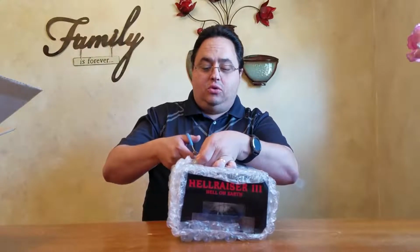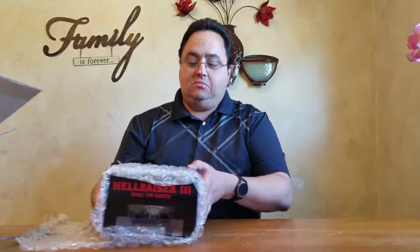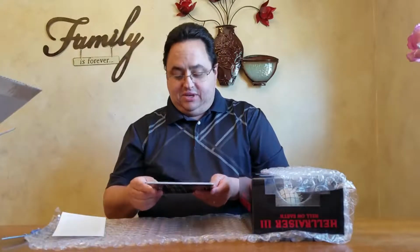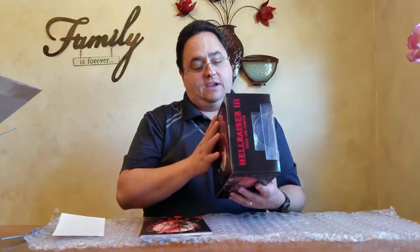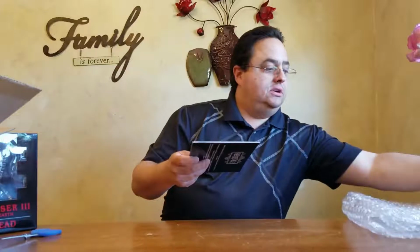This one I actually put in an order for the same time that I put in the Trick or Treat one. I put this order in as well because I saw him coming. This one, I loved the look of this Pinhead character. The movie itself, Hellraiser, the original, really creeped me out, and the sequels were equally disturbing. But the original was the first time that I had seen Pinhead, and it just left a mark.